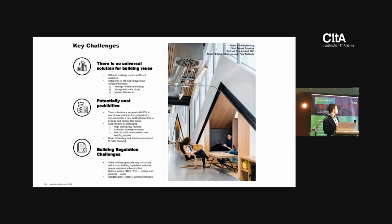So there is no one size fits all solution. Every building is different, but we do see consistent themes across different building types. The heritage, historical buildings like the Georgians, then there's the vintage 60s, 70s, 80s, 90s buildings. They tend to be narrow, with low floor to ceiling heights, small cores. They might have a raised podium where there's car parking. They don't do much for the street life atmosphere.